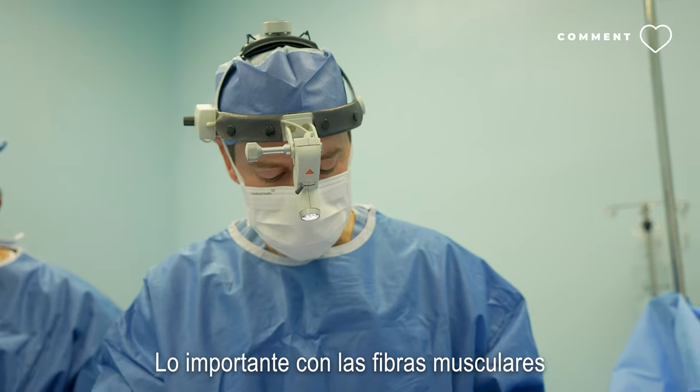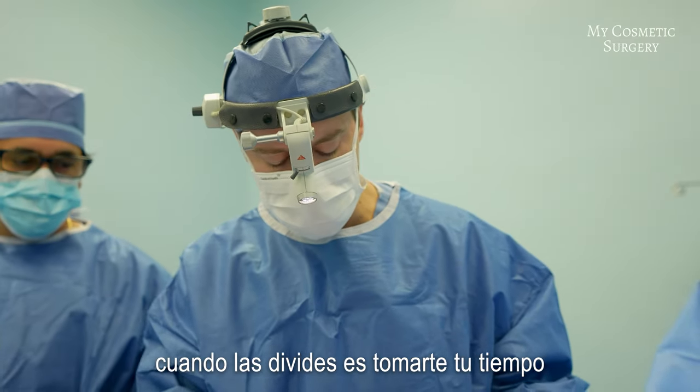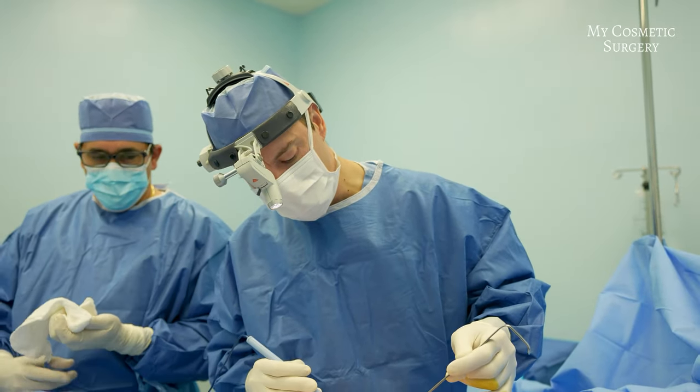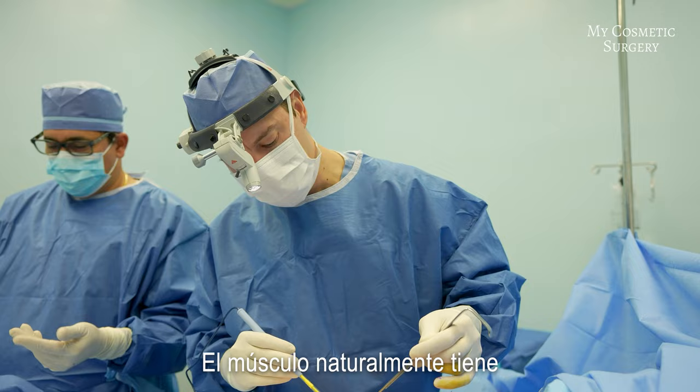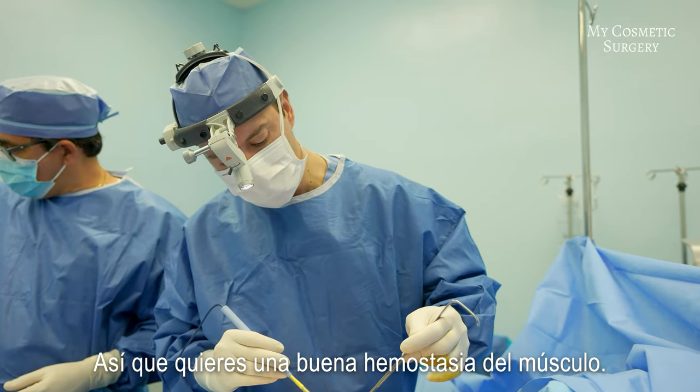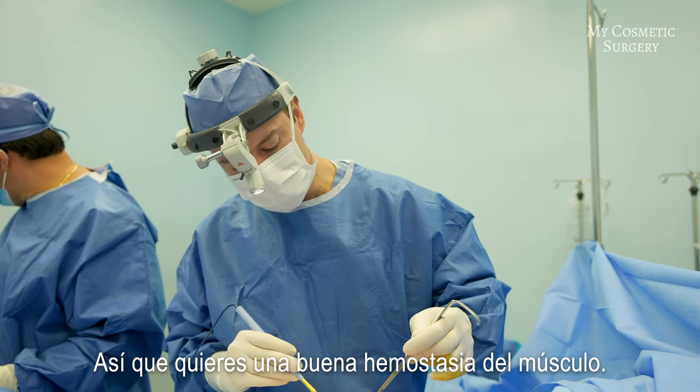The important thing with the muscle fibers when you divide it is take your time and let the cautery do its work. The muscle naturally has more blood supply than the fat. And so you want good hemostasis of the muscle.